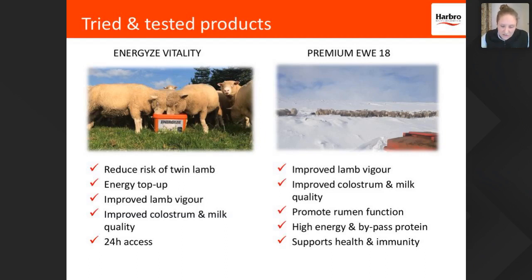Energised Vitality should be used from 6 weeks pre-lambing. So for a lot of people, that's now, or maybe even last week, okay? Benefits of feeding Energised Vitality. Top one would be reducing the risk of twin lamb disease. The source of energy in that bucket is propylene glycol, and this reduces the stress in the liver because it's an instant source of energy. And we also don't add extra vegetable oil, as this would stress out the liver, and that's what we're trying to avoid in twin lamb.